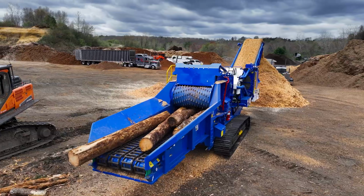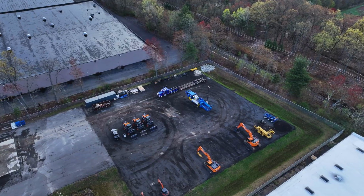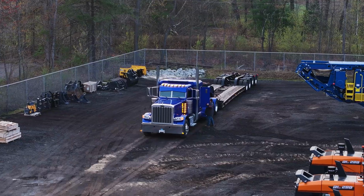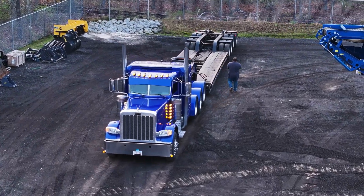Today we are moving a Peterson 5710 horizontal grinder for Berry Equipment from their shop in South Windsor, Connecticut, going over to Danielson, Connecticut. Berry Equipment is a large equipment dealer in the Northeast. From what I understand, their staple brands are Doosan and Develon. They deal in Peterson as well.